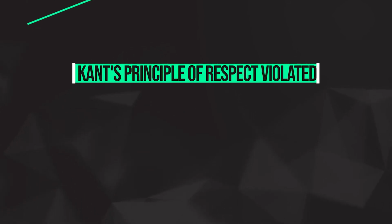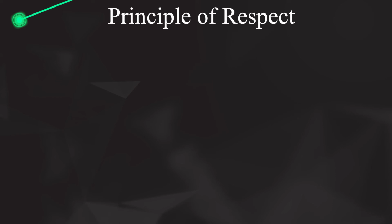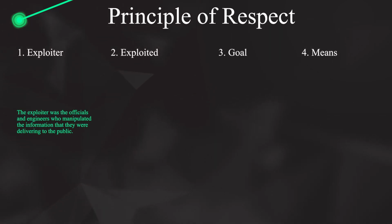What is our red flag? Deception. Let's take a closer look. To break it down into 4 parts, we have the exploiter. This was in the form of information manipulation as it was presented to the public. Next, the exploitee was the public who lived around Three Mile Island, whose lives were put at stake.